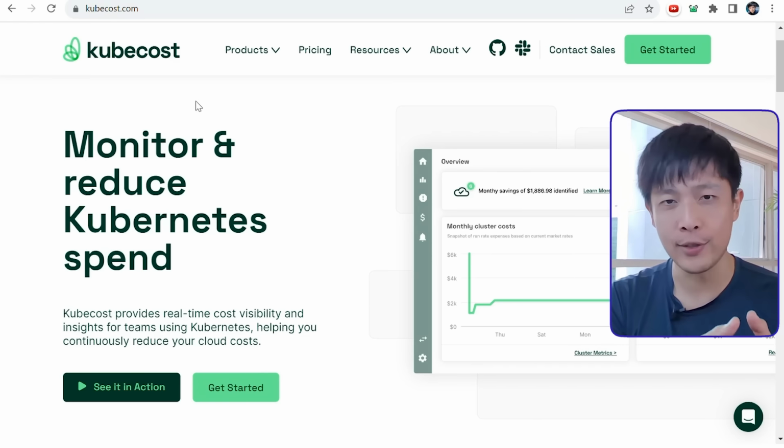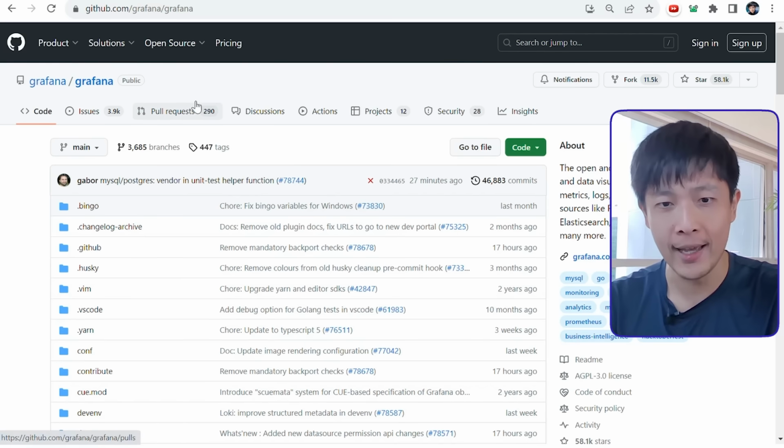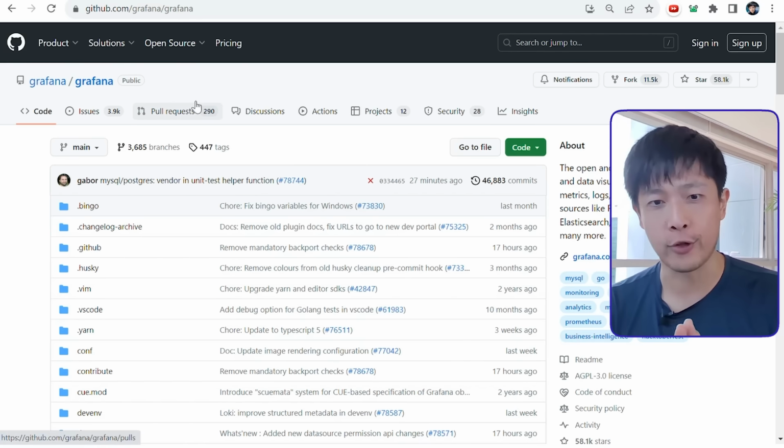Another approach is to white label or rebrand a competitor's product and start selling that to learn the sales channel before building your own product. For example, Kubicos monitors your cloud server hosting costs. Their first product was built over a weekend using an open source software from GitHub called Grafana. Open source software gives a great head start because you can build off of it, rebrand it, charge for it, and you don't have to pay any fees.